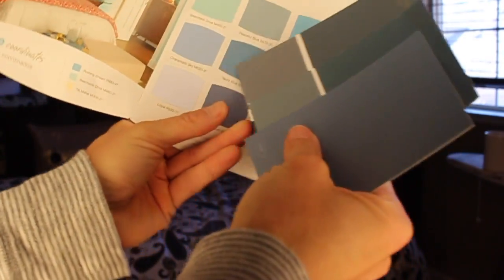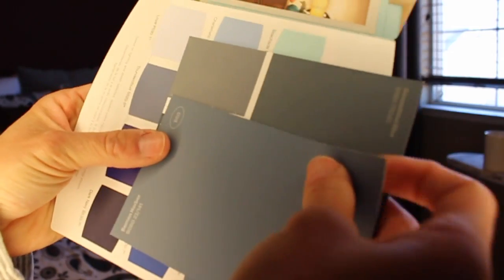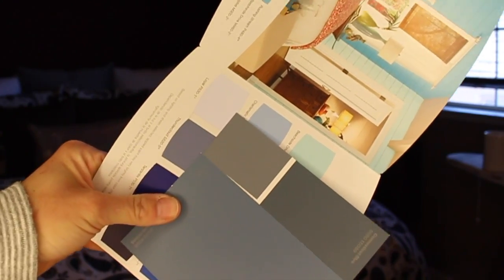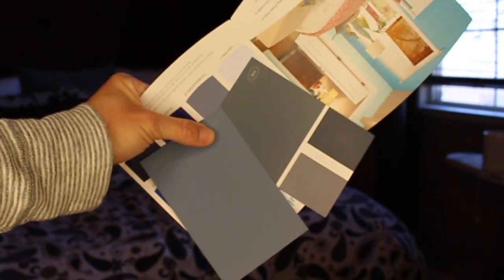Okay, so let's see. Let's get this actually. So these are the four. This one, no. None of those. I've ruled that one out. So these are the four that I was considering. Gosh, that really almost does look a little purple, doesn't it? Whereas this one looks a little more gray. Maybe this one. The lighting. It's so funny how lighting changes everything.